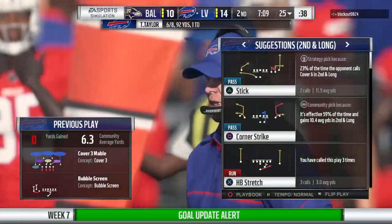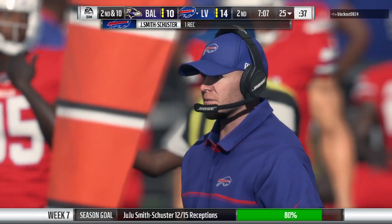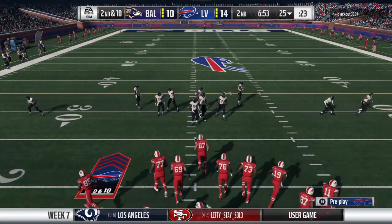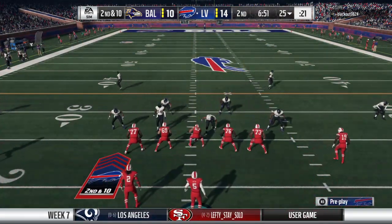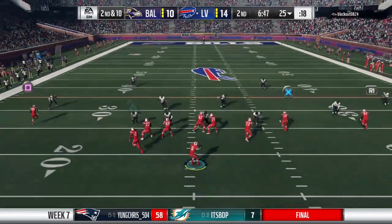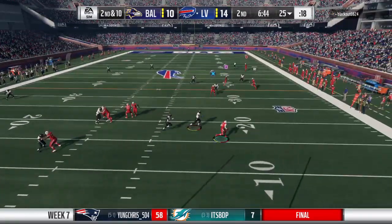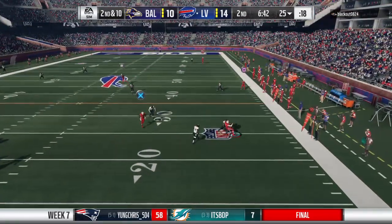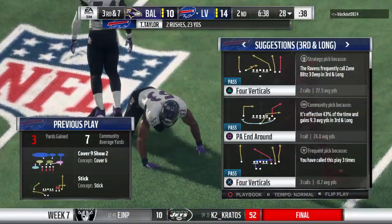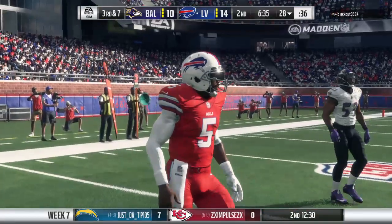Throw left side, complete to Smith-Schuster. No gain there on the completion, 2nd and 10. And that's when it's fun to play defense. When you're able to diagnose a play right from the beginning, get all your guys to the football and spill the play, that's when you have a lot of fun playing on that side of the ball. Taylor. Flushed out right. And this one will go to the 28-yard line. They'll wind up with positive yardage. It's a gain of 3, but now it's 3rd down.